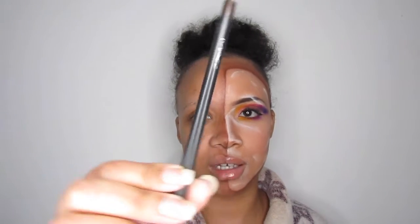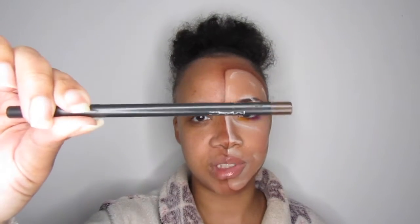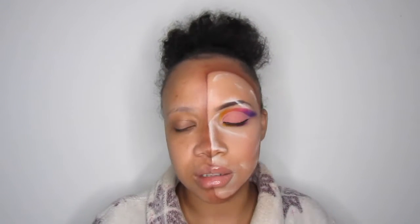Next is my MAC eyebrow pencil in Stud. You can see all of the writing has kind of started to rub off. It is what it is. I've been using this non-stop every single day and it has kind of replaced my L'Oreal brow pencil. This one is a better color for my hair, it matches my hair color a lot better than my L'Oreal one.